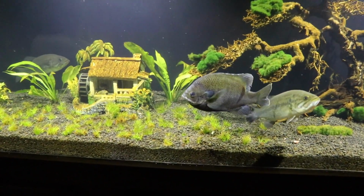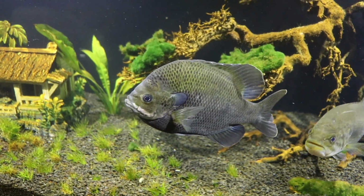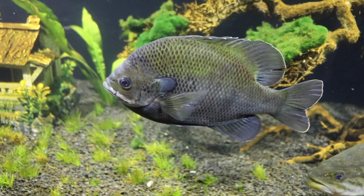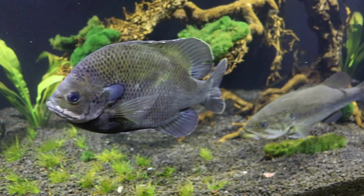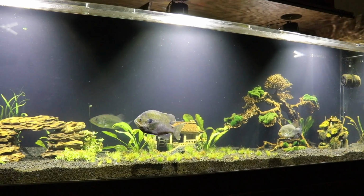Alright, as always, one of the most impressive sights in this tank is Sheriff the Bluegill. He's not afraid to go up and hit a frog, a shad, basically anything he thinks he can eat, even though I think his imagination is a little bit bigger than his mouth. But he's always up for trying it out.